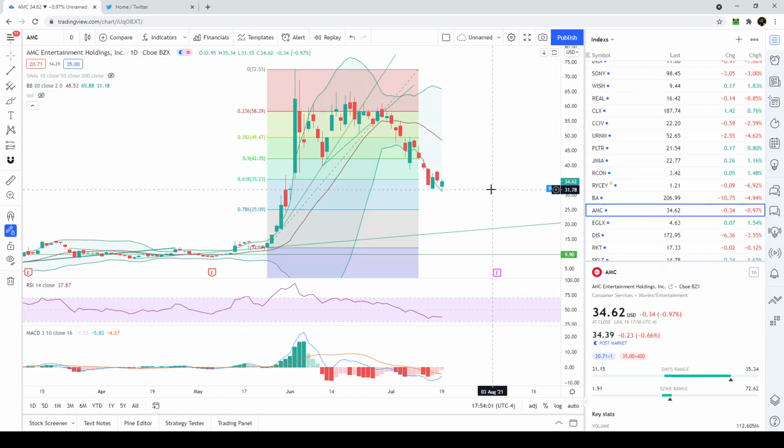AMC. So AMC had a nice day today. The MACD is moving upward. The RSI is flat. We held above 31. So this low here at $32 is very, very important. We held that as well, and we crossed back up, and we're at 34.62 at the close. So what really needs to happen is, can we hold and find support above $35 again?